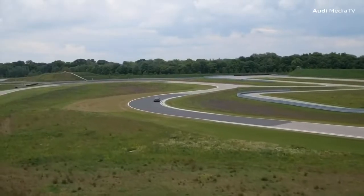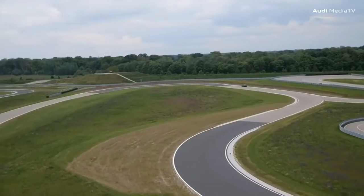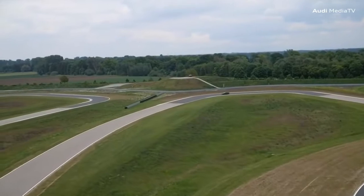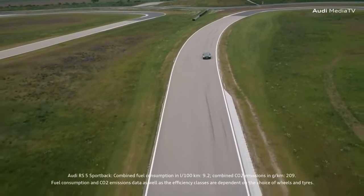There's no delay when you hit the throttle, so you can really make use of that. And then of course, the car handles amazing. Sport Suspension Plus gives it a very sporty feeling. You can really point the car, get it in, hit the apex, and then of course with the Quattro, get the power down, no traction issues. Man, I love it. I can do this all day.